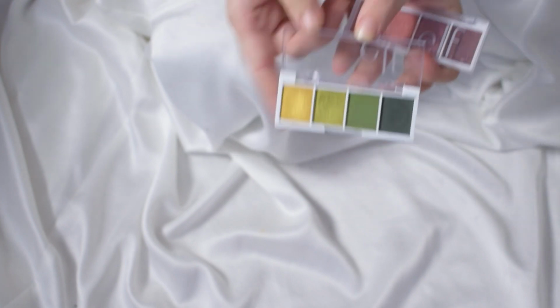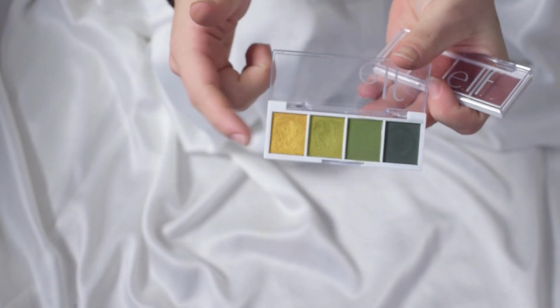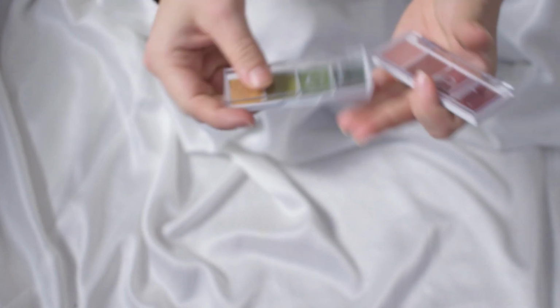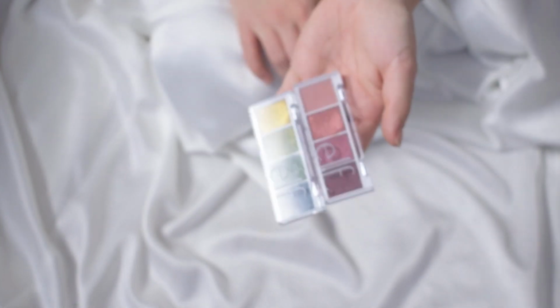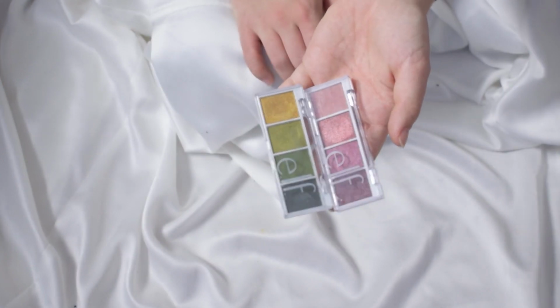And then the green palette, this is the shade Hot Jalapeno, is also really beautiful. And this yellow shade is so intense, it's really insane to be honest, and I love the green shade right here. So again, we have pinks and greens, and I love these little guys. They're so good for the price, probably better than some of the other palettes that I have in my collection, to be honest. Yeah, this is a bargain.